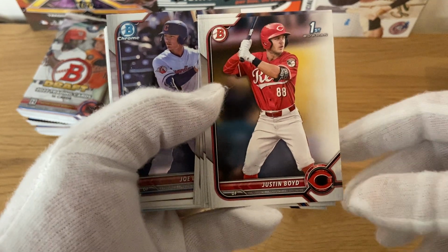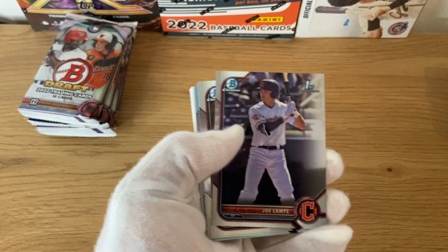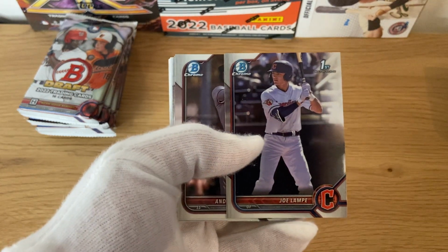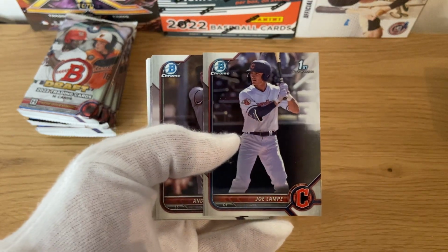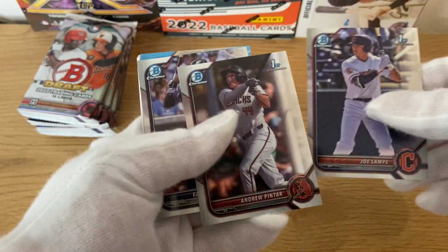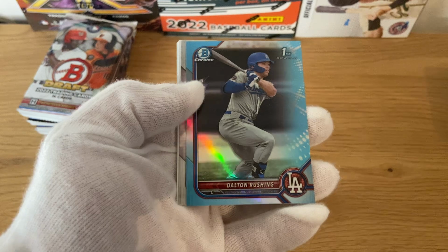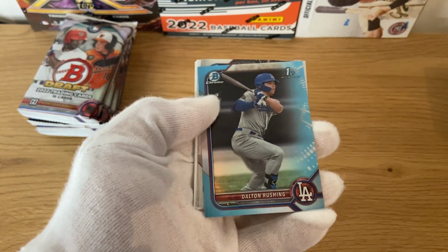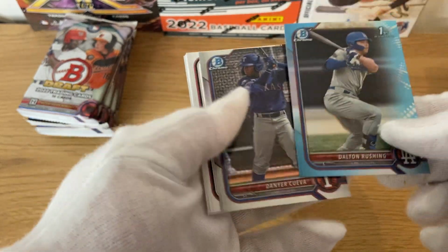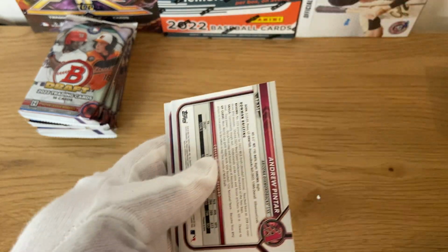Justin Boyd, he just got traded. Cannot remember for whom right now. Well, he just got traded to, I think, the Indians actually. Yeah, the Guardians. All habits die hard. Cleveland. So got Joe Lamp, Andrew Pinter, Ezekiel Tovar, another one of the blue parallels, Dalton Rushing, very good prospect from the Dodgers. And once again, not numbered, so we'll double check what's going on with those. Sorry, Daniel Cueva.